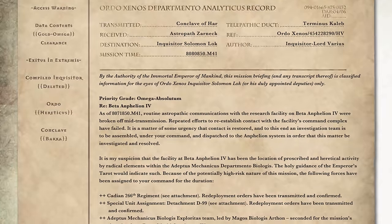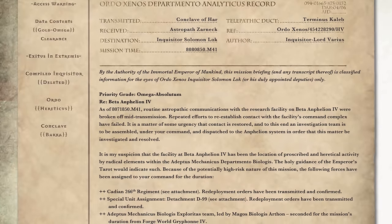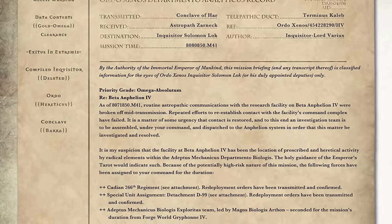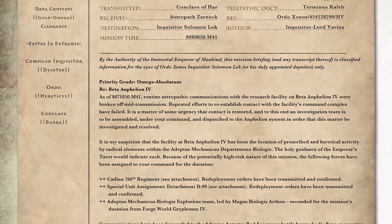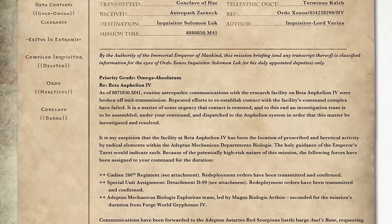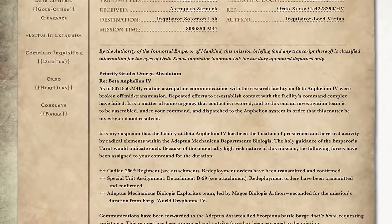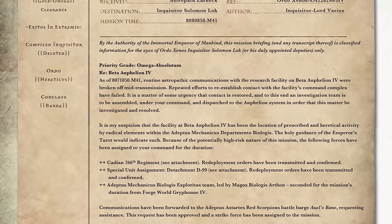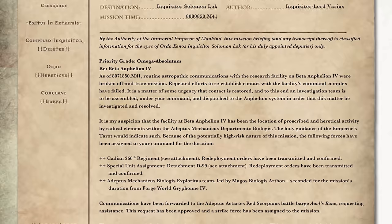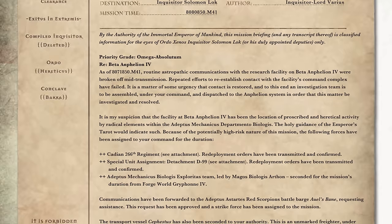At the start of 850 M41, the following message was dispatched from the Lord Inquisitor Varius of the Ordo Hereticus to Inquisitor Solomon Locke. "As of 8071 850 M41, routine astropathic communications with the research facility on Beta-Anphelion IV were broken off mid-transmission. Repeated efforts to re-establish contact with the facility's command complex have failed. It is a matter of some urgency that contact is restored, and to this end, an investigation team is to be assembled under your command and dispatched to the Anphelion system in order that this message be investigated and reported."